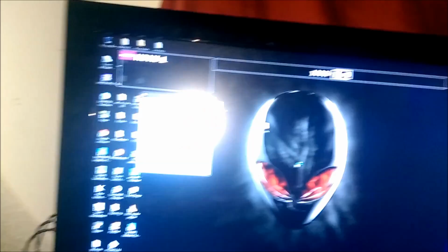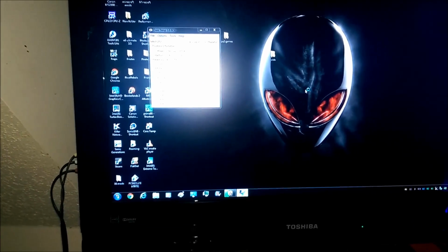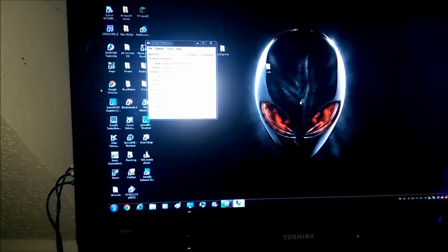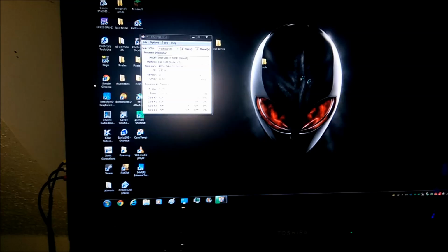Yep, you gotta turn the TV on and off for it to get back to its native resolution the quickest, because I don't know why it does that. Yep, 5 gigahertz at 1.5 volts. And here's a little thing saying you blue screened, but we have nothing to fix it, so screw you.